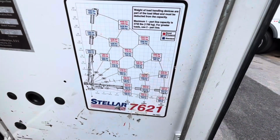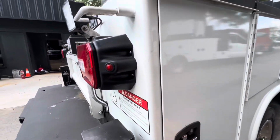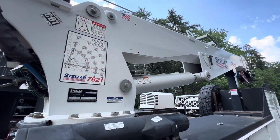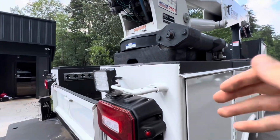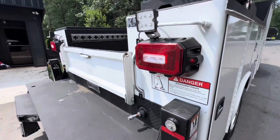So it's a 7,500 pound lifting capacity and a 2-stage hydraulic extension out to 21 feet of total reach. Again, master slide locks here. Rear work lighting.